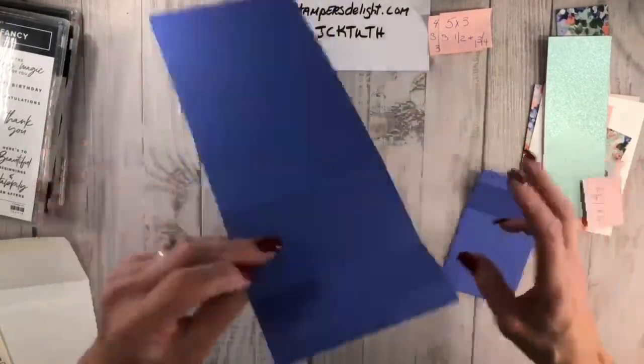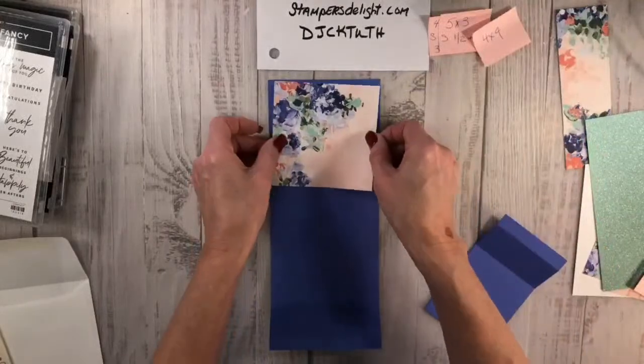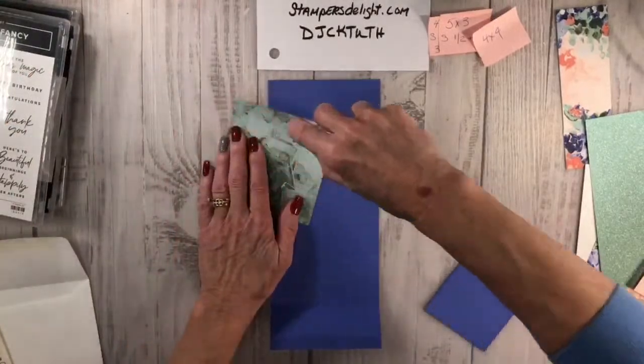Okay, so the first thing I'm going to do is take this piece, and I want to put something in here first. So what I'm going to do is take a piece of designer series paper that's 4 by 4, and I am going to glue that down. So let me go ahead and glue that down.